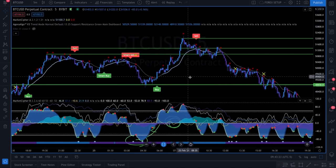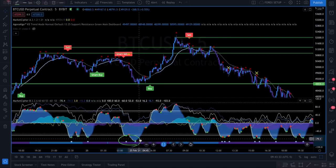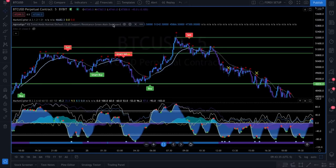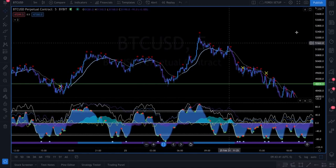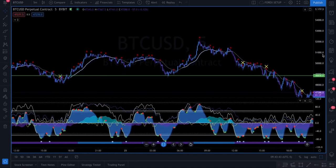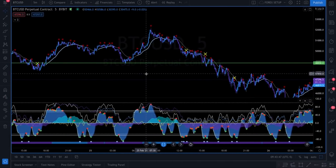So that's great. So guys, this is basically a basic lesson in using Market Cipher and finding Confluence with other basic technical analysis. If you get these basic technical analysis skills down, you are going to be golden. If you have a firm grasp on Market Cipher and you put in the work.